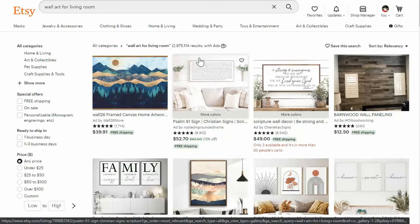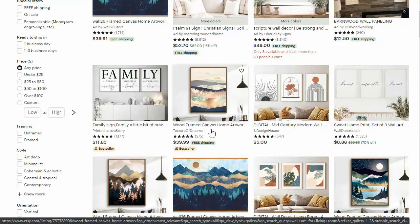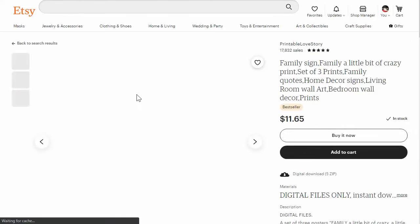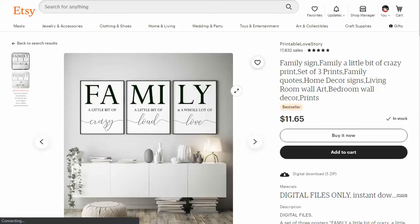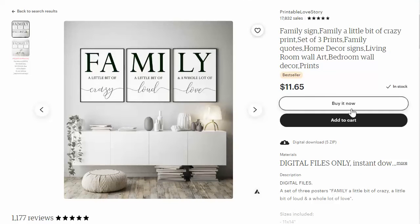So I'm on Etsy and I search for wall art for living room, and this is what it comes up with. As you can see, there's a ton of bestsellers here. These are 2 bestsellers. This is a wood framed home artwork. I don't know what that is, like a field or something. But look at this one. This one is simply text. It just says family, a little bit of crazy, loud, and love. So, I mean, this is a 3 thing set that they sell for, oh, this is a digital download. Even better. I mean, literally, this is digital, so they just download it and the people print it.